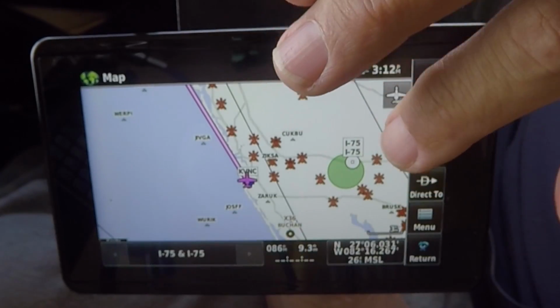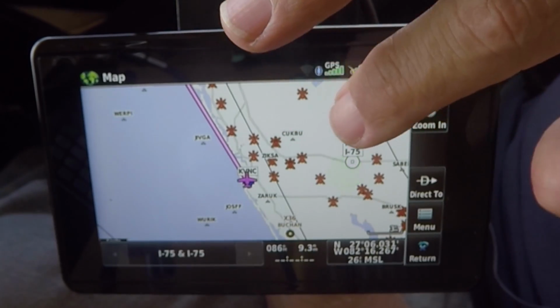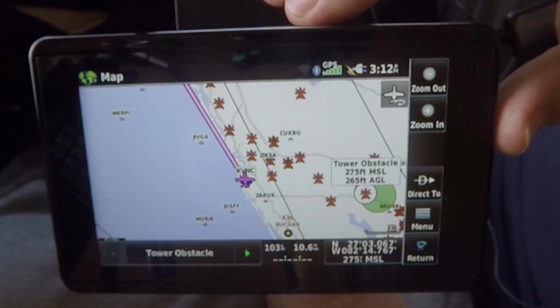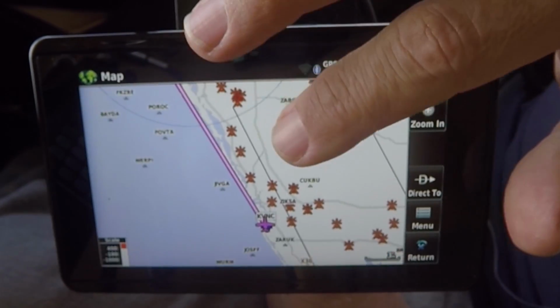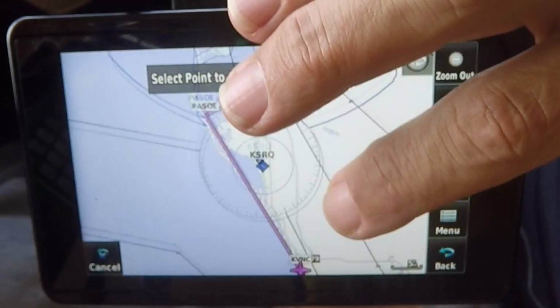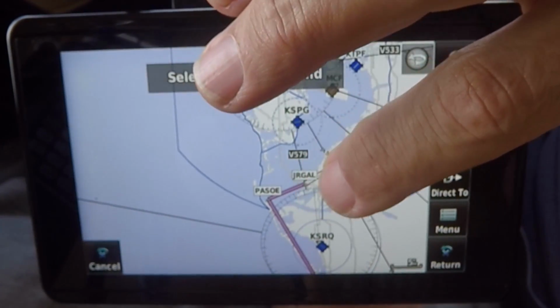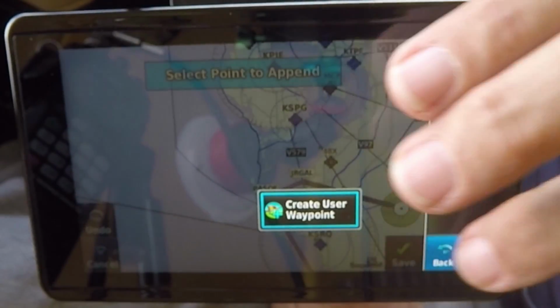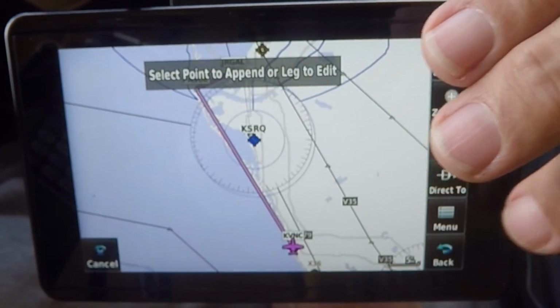Since the display is capacitive touch, features like the map pointer work really well. Just touch on a waypoint or object and the 660 gives the bearing and distance in an information tab. The screen also makes editing the flight plan graphically, what we call rubber banding, direct and quick, and precise enough to do on the fly, even in a cockpit with a little bit of turbulence.